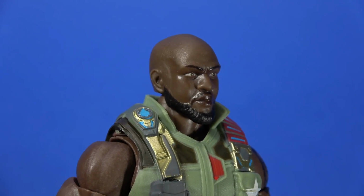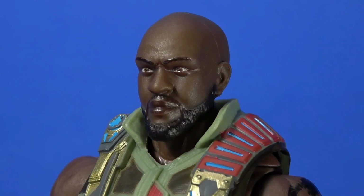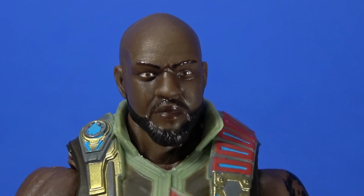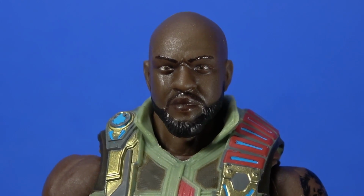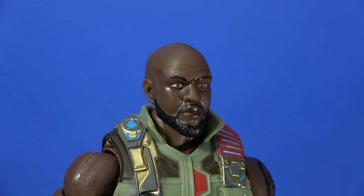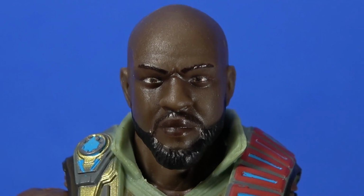The head, I've seen people go both ways here. It's very Roadblock or it's not so Roadblock. For me, it comes across as Roadblock. It has the beard, it has the mustache, it has the mean, well, I don't know. I look at it and it's kind of a mean look, but not. Again, like Duke, I'm not sure if this is photo-reeled or some kind of other application of the colors. It's fairly clean. It looks good.